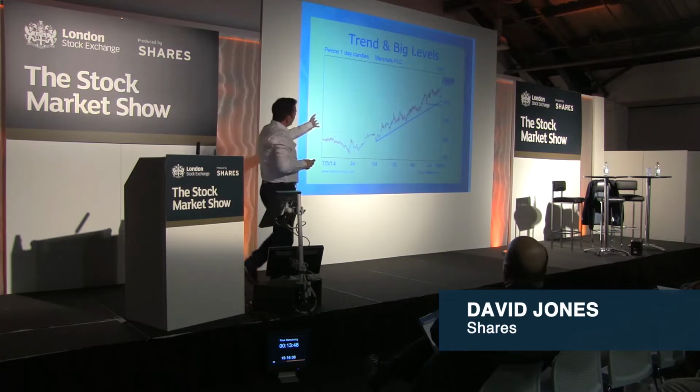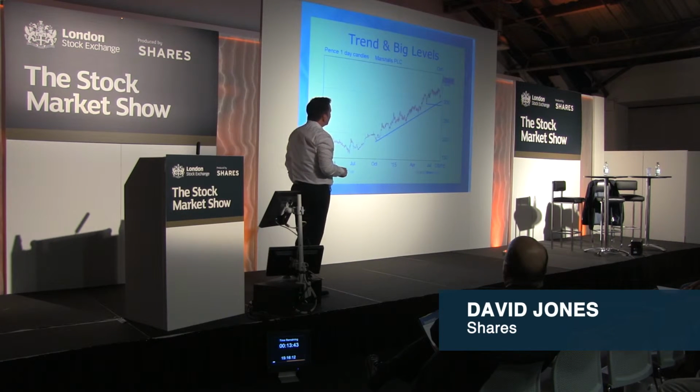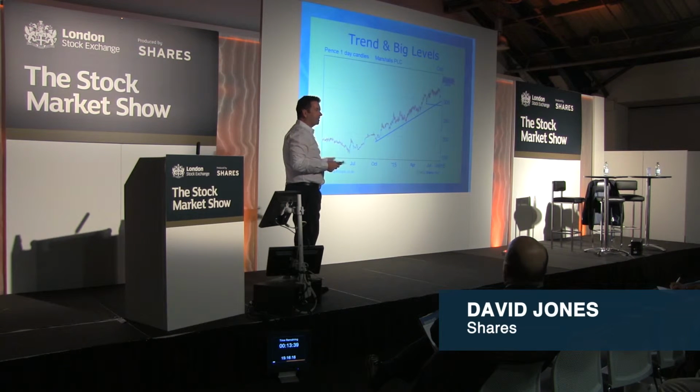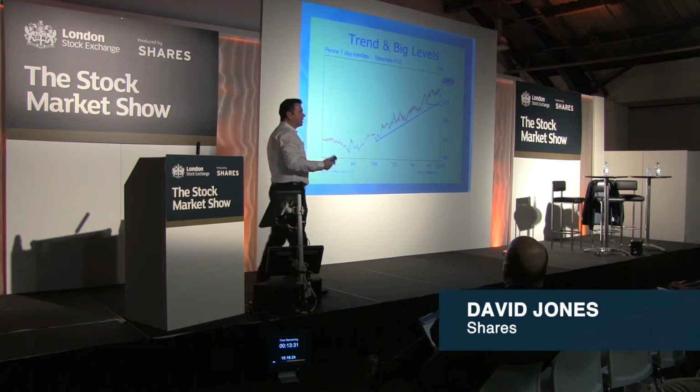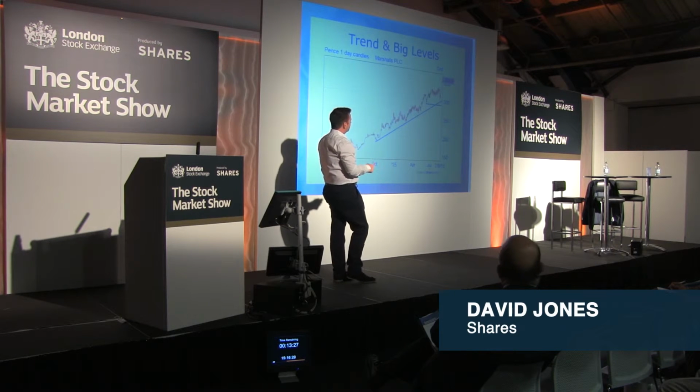So for me, Marshalls, this was the first example we looked at the beginning. So Marshalls, clearly the trend is up, and the classic way of identifying a trend, if you're a chartist, you put a trend line underneath the lows. You don't put one going through, because that doesn't mean anything, but it goes underneath the lows. So the assumption is, if we sell off like we have, nothing moves in a straight line.